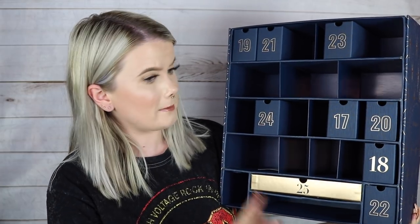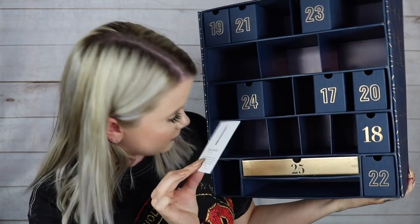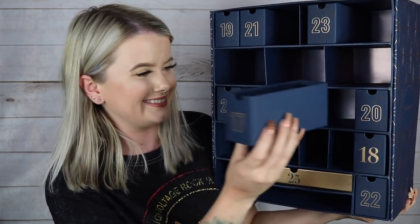And now, moving on to day number, what are we on, 17? Oh, here's one of the cards that was missing. It fell out to the bottom. I wonder if that's like the rest of them. Nah, I don't see any. All right, door, box number 17.